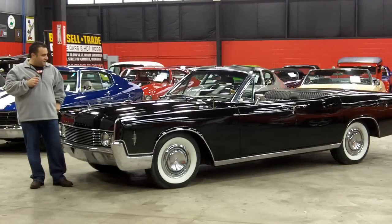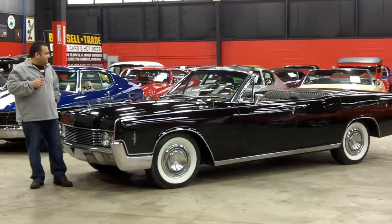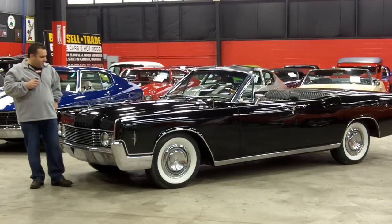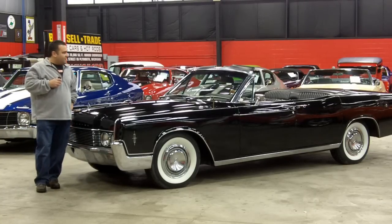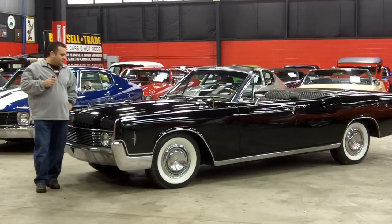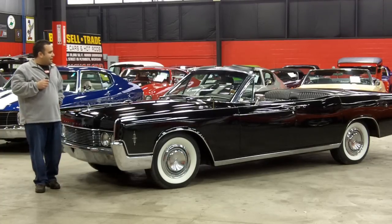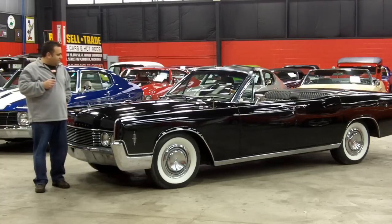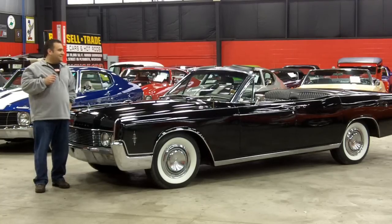My name is Tom Fotios, and today we have a really cool '66 Lincoln suicide door convertible, black on black car from the factory. What a real beauty this car is. Beautiful, solid undercarriage, as you can see in the pictures. Body is beautiful, beautiful paint, sitting on some wide whites. What a cool car this one is.